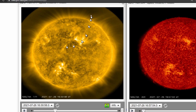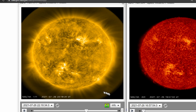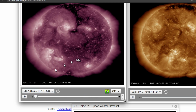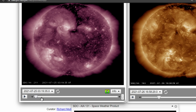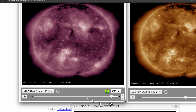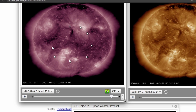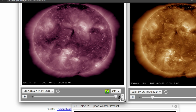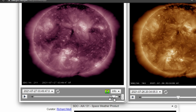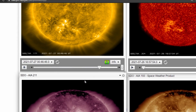Okay, that's my point. Now we're here on the 171. Watch it blow up here. Most definitely. Boom. Okay. Down here on the purple, the 211, you will definitely see the atmosphere of the sun kind of ripple across when the second eruption I show you here happens. Here it comes. You're going to see how much the front of the sun reacts. All right, there. See it? See how far the wave went out? Pretty substantial, guys. Pretty substantial. That's what I would say to that.